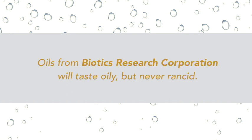Consider asking your patients to bring in their current fish oil or any other oils they're taking and crack open a Biotics capsule to compare taste. Rancid oil is slightly bitter and it burns the back of your throat. In other words, it tastes nasty. Oils from Biotics Research Corporation will taste oily, but never rancid.